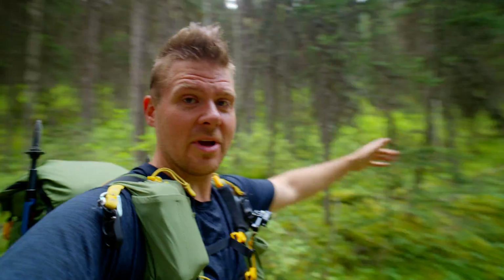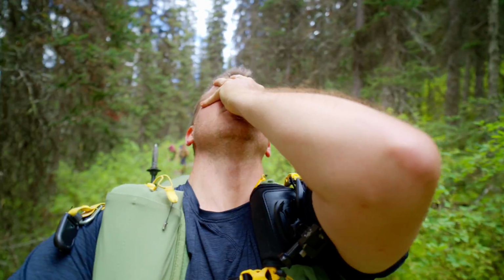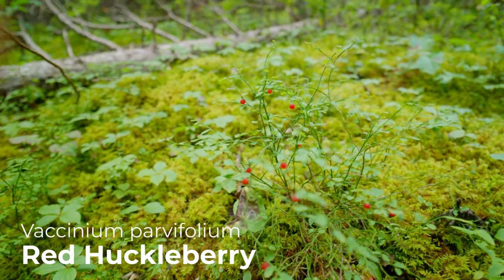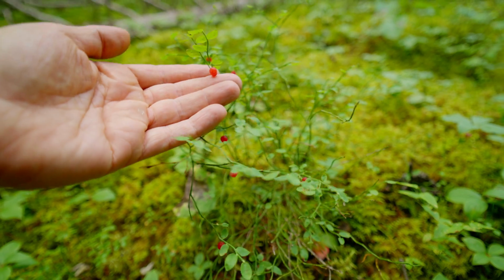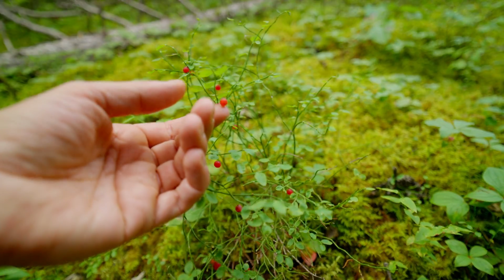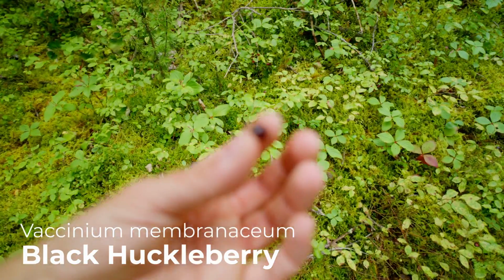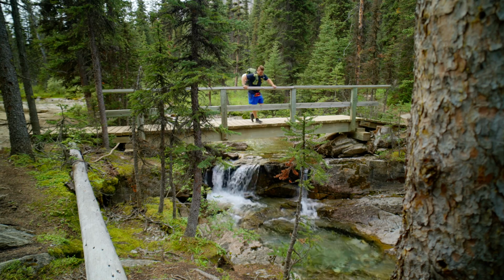I just walked through the biggest spiderweb in human history, all the way across like a big net. This here is a red huckleberry. And these are just little guys. On Vancouver Island, these are the size of like grapes. Yeah, really nice and sweet. They're also huckleberry, purple ones. Oh my God, that's so good. I could just eat that for dinner.